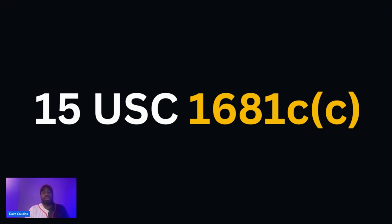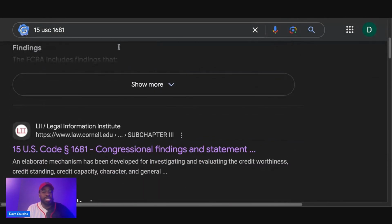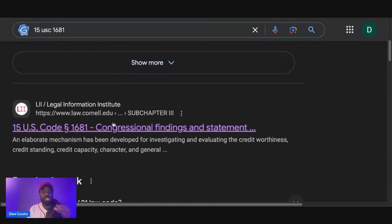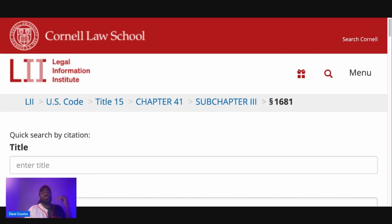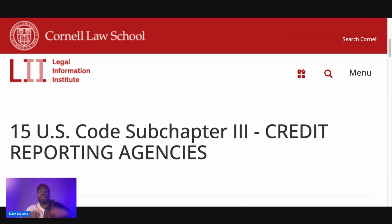All right. Now, what you want to do is grab this specific law and go to Google. Let me share this. So go to 15 USC 1681. Now, what you want to do first is just scroll all the way down, and if you see this specific link, click on it. And then from there, click on the subchapters, because it's going to break down all the specific laws within the Fair Credit Reporting Act.